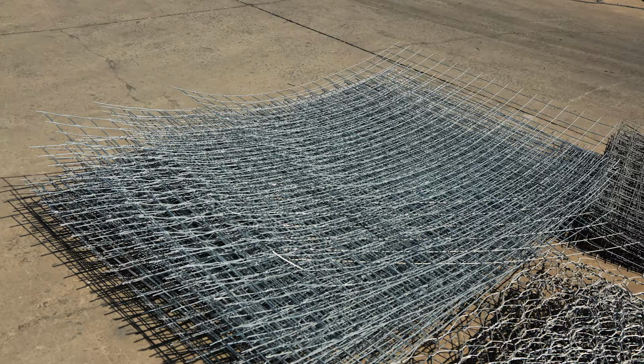We call ours river mattresses because the word Reno comes from some of the first work that was done in northern Italy in the early 1880s. So you basically get the box gabion and then you get the mattress gabion, which we call a river or Reno mattress. And that in the civil engineering profession has mostly been using woven mesh, hexagonal woven mesh products.